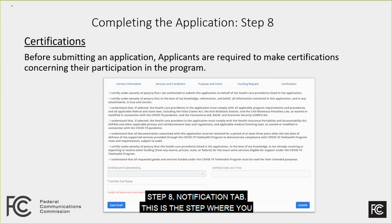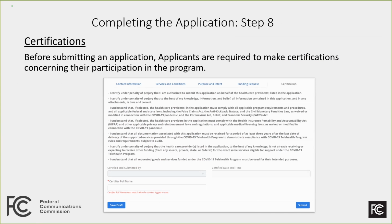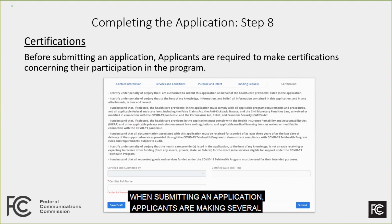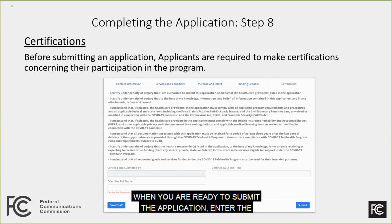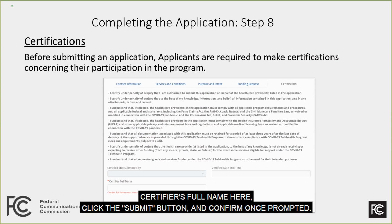Step 8, Certification tab. This is the step where you certify and submit the application. When submitting an application, applicants are making several certifications concerning their participation in the program and the veracity of the information being submitted. When you are ready to submit the application, enter the certifier's full name here, click the Submit button, then confirm once prompted.